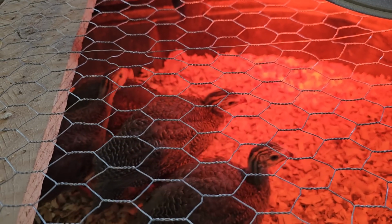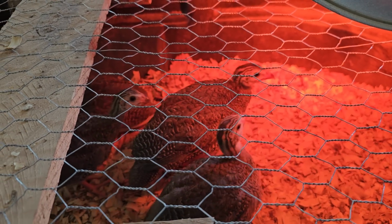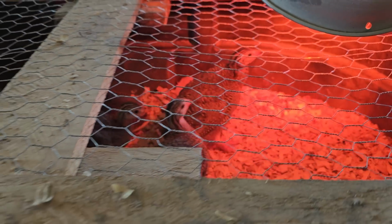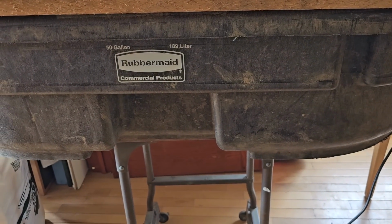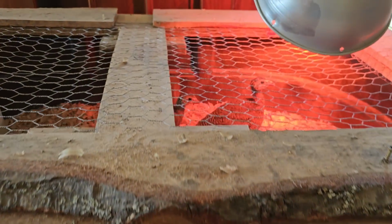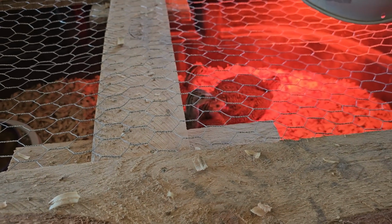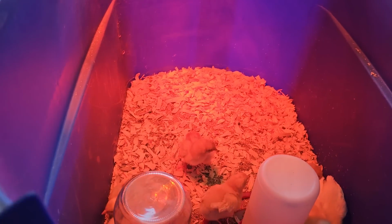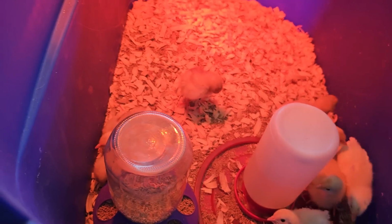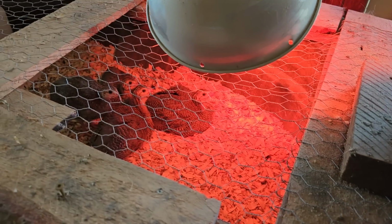So this evening, I washed a big tub. I have a really big tote like this one that's twice as deep. So these guys are getting ready to go in it. I'm just waiting on it to dry a little bit. And then these guys are going in this one.